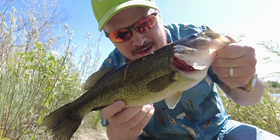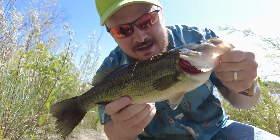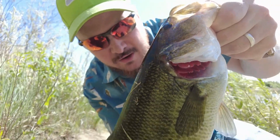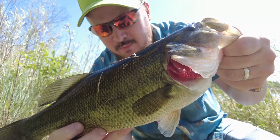That was first cast, she went for it and missed it, I put it right back there. Second cast, again, it pays to be stealthy. It pays to have stealth with these bass. I'm gonna get her back in the water here. But yeesh, you just made my day. Probably Mrs. Bass.